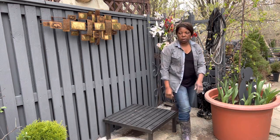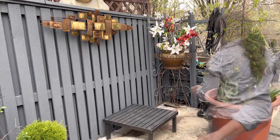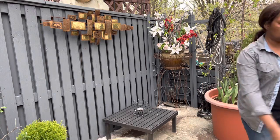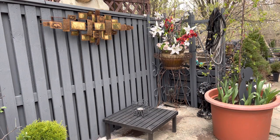That's good. Now, what else do I need? Put it in the middle. Put something in there. I'm not sure. I tried to use all my junk. I told you guys I will find a way to use all the junk, right? And that's what I'm trying to do.